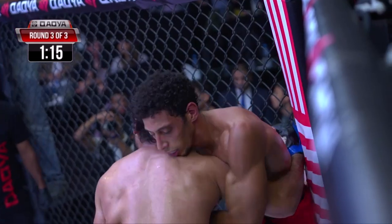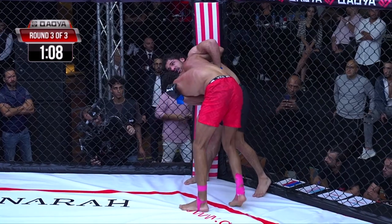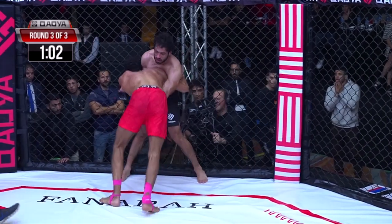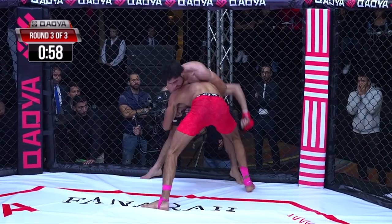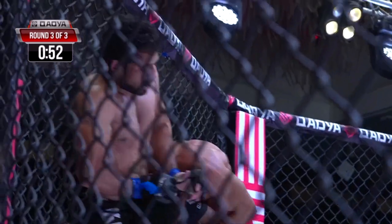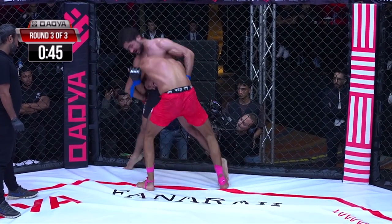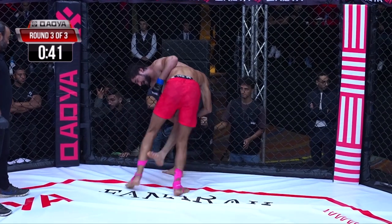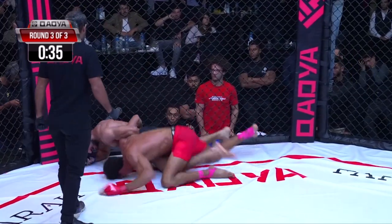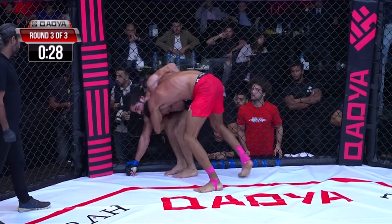And Aly digs for an underhook, and he gets it. Aly switches sides here. Abdallah is back to the fence. Let's see the offensive grappling of Aly. Takedown now. Up until now, Abdallah stuffing the takedowns. Aly diving for the takedown. Aly goes for the takedown, finally. Abdallah with the overhook finds himself on the ground up again, easy. This must be very frustrating for Aly.